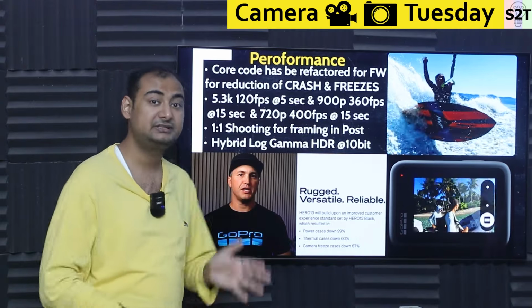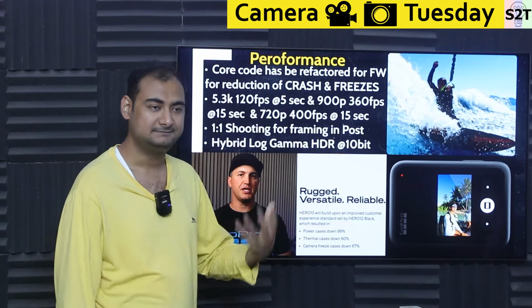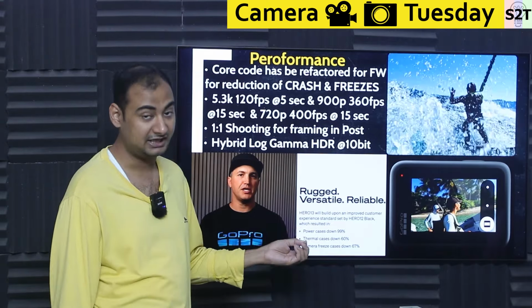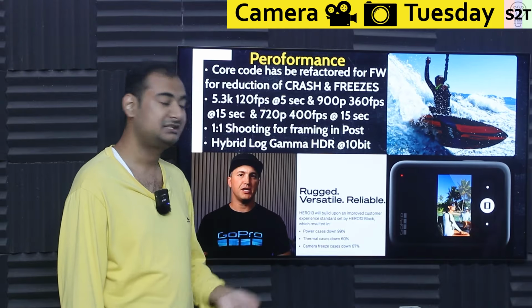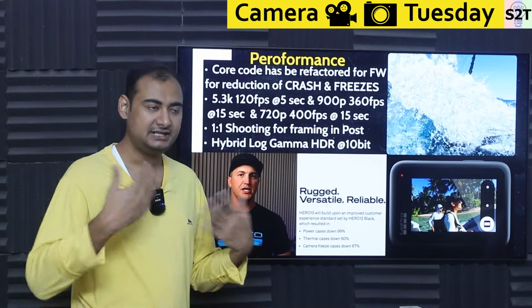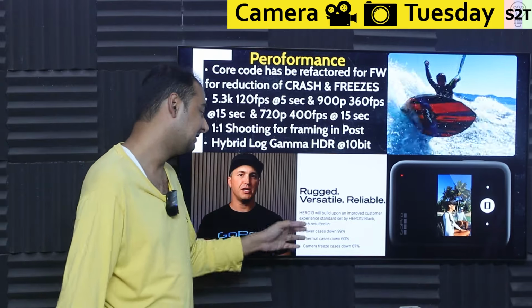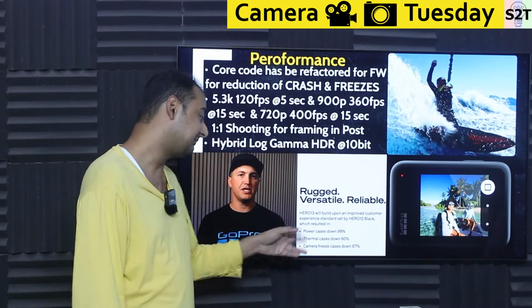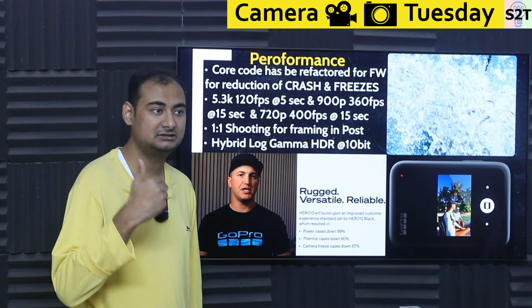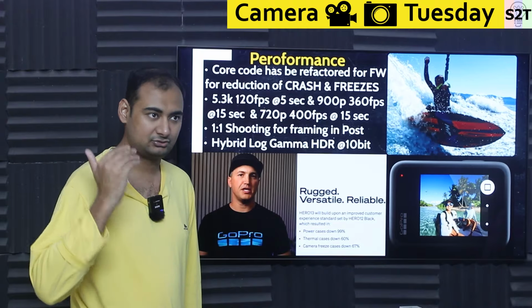Again, they are refactoring it to fix it. And this is their data point, so to say: power cases are now down by 90%, 99%. Thermal shutdown cases, because again, there is a very good chance if you have poor, unoptimized code, it may be cooking the hardware unnecessarily, are now down by 60%. Camera freezes have gone down by 67%. So fundamentally, they are improving the essence of it, which should not be this bad.